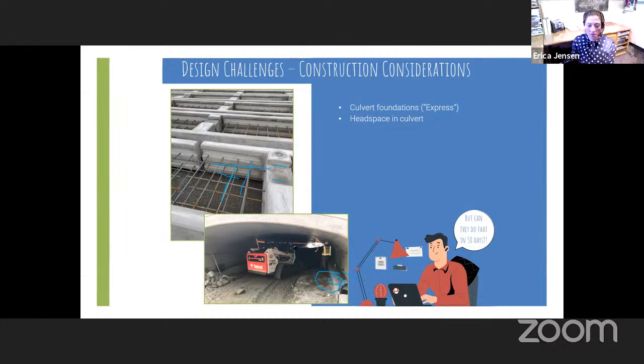We also looked at headspace in the culvert. You can see here, there's very little clearance for this bobcat. Clearance for a person, but the bobcat was the issue when they're placing all this stream substrate, which is heavy. We wanted to make sure they could do it with a bobcat, not by hand. Yes, you can do it by hand, but it's going to take a lot longer. And that's one thing we don't have with this project: time.